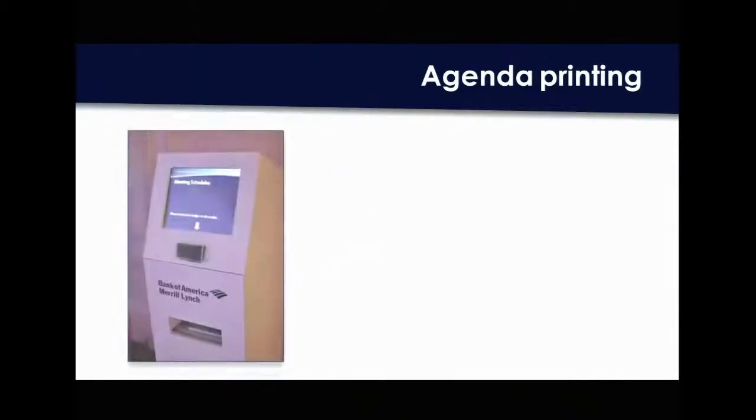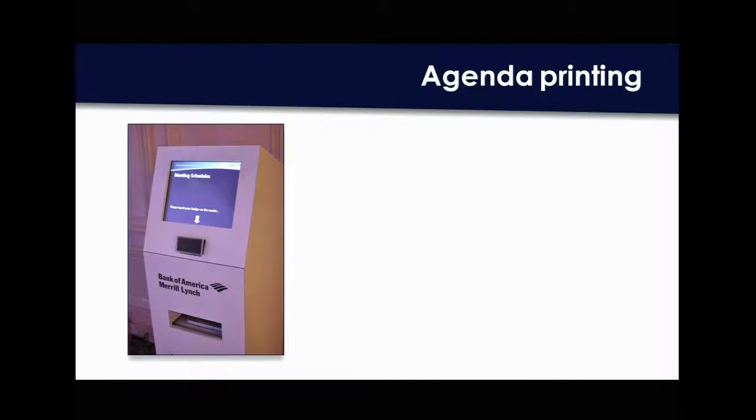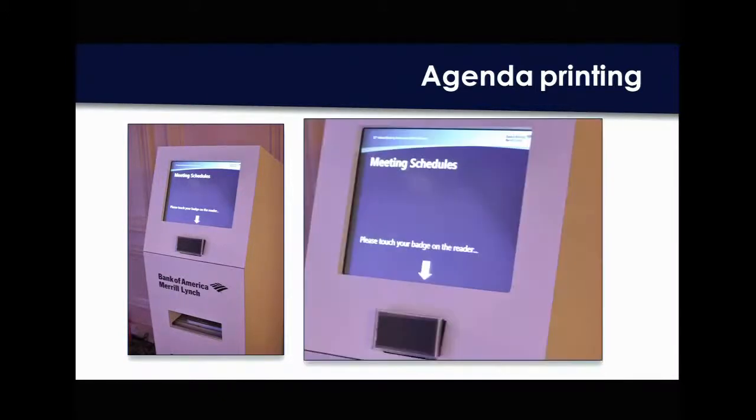And likewise, there are freestanding printer readers, so you scan your badge and that can come up with your daily agenda, your personal agenda, however much information you've taken at the beginning of the process, then that can all be displayed on there.